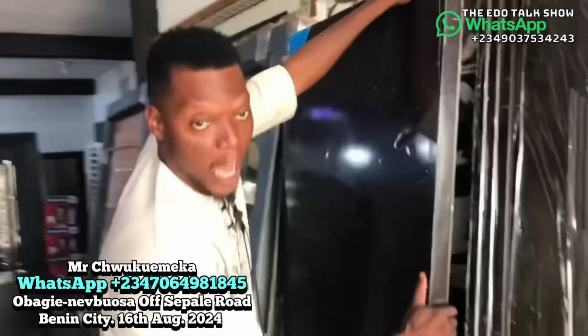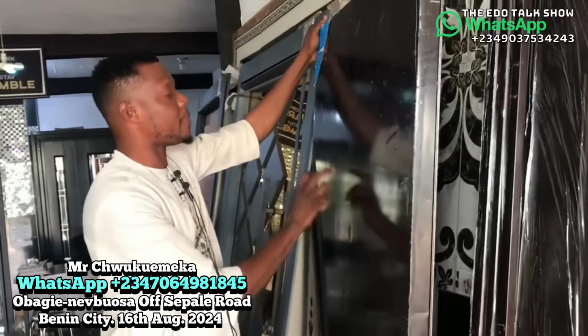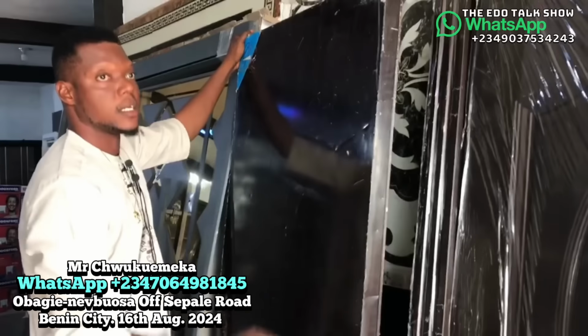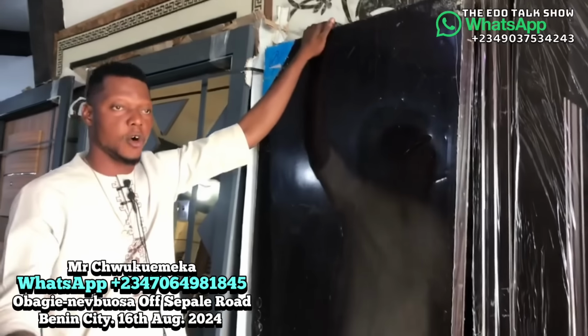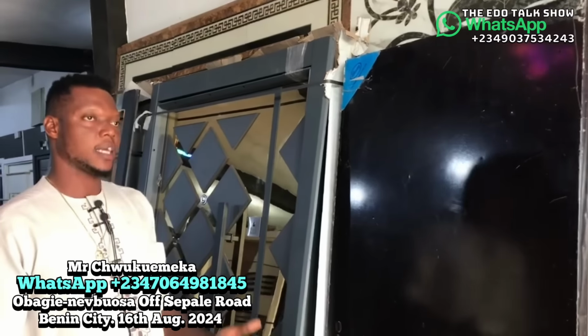For the other quality, if you look at this one, you see the thickness. This is the Harmony panel, very thick. This one now is good for 48,000. But when you come, you know how we do it. We discuss, as brothers and friends.